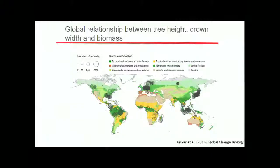This is a bit of work which Tommaso Duca did, where he got in contact with everybody he could find who'd got biomass measured on the ground for trees and measured their dimensions, the crown widths and the heights of the trees and the biomass from around the world. And so he's come up with an allometric formula similar to the sort of thing you'll be familiar with from Jerome Chave's work on ground-based inventories. This allows you to do it from the air.